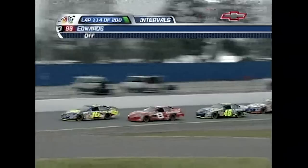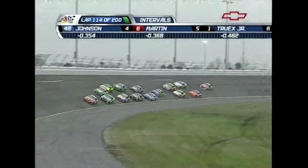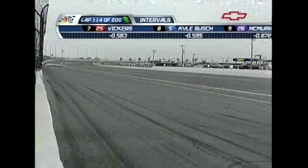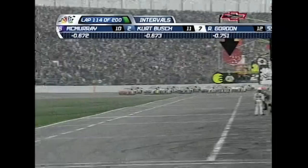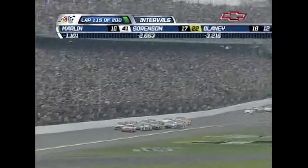Junior going for the lead. Jimmie Johnson going to help him. I'm a little surprised Biffle hung Mark out. Mark helped Biffle get the lead, and Biffle just hung Mark out to dry on the outside. Now Mark's on the inside. Probably won't forget that later on in the race. Earnhardt Jr. I tell you what, back in that one car, Martin Truex Jr., another impressive run today.